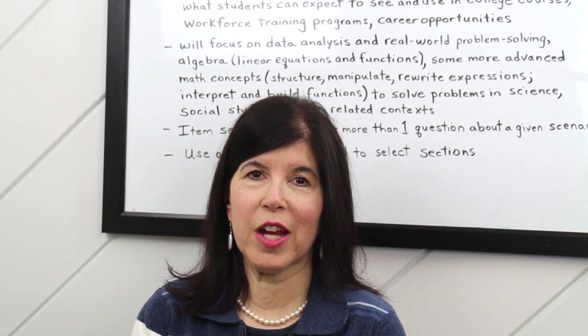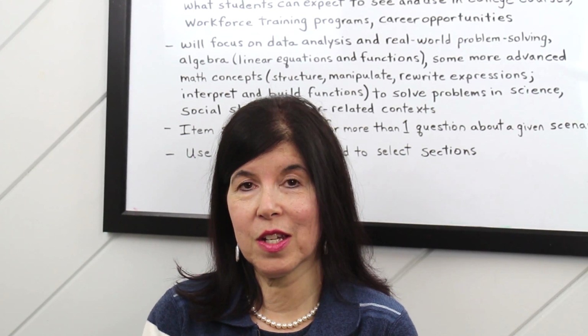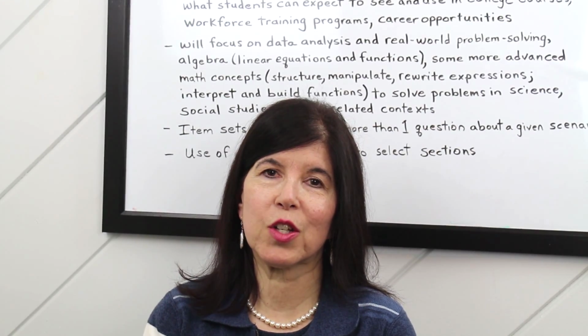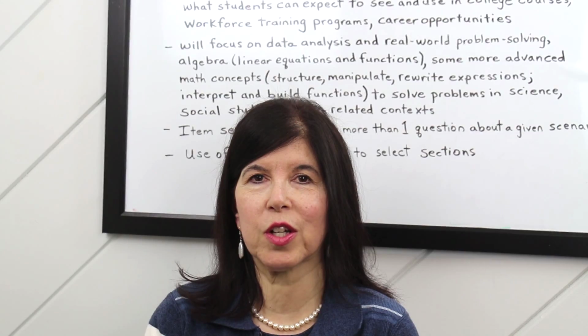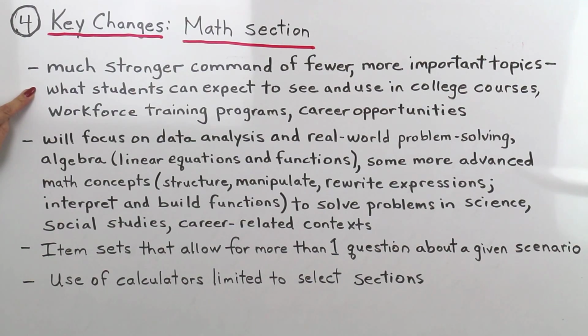Calculate the foreign exchange rate that a vacationing American would pay in India. That's a sample question from the redesigned math section, which has a very different focus than the current math section. Let's take a look. The redesigned math section will have a much stronger command of fewer, more important topics. What students can expect to see and use in college courses, workforce training programs, career opportunities.